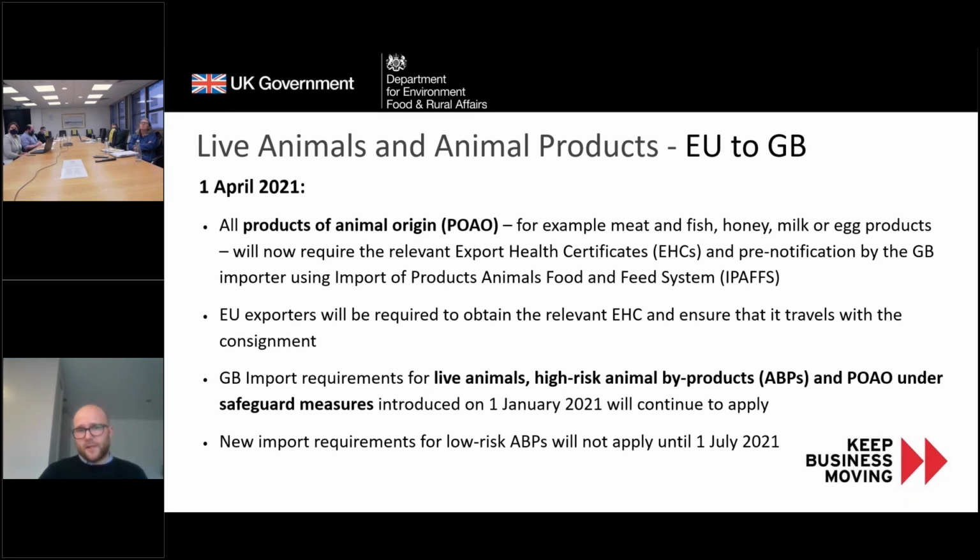As the exporter, again, you will be required to obtain the relevant health certification and ensure that it travels with the consignment. The process introduced on the 1st of January for live animals, high-risk animal byproducts and products of animal origin subject to safeguard measures will continue right through until July. Next slide, please.